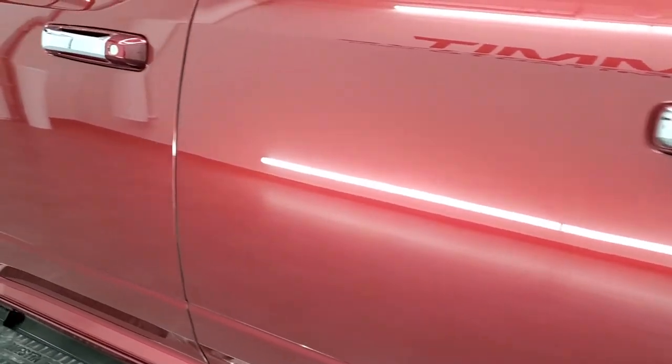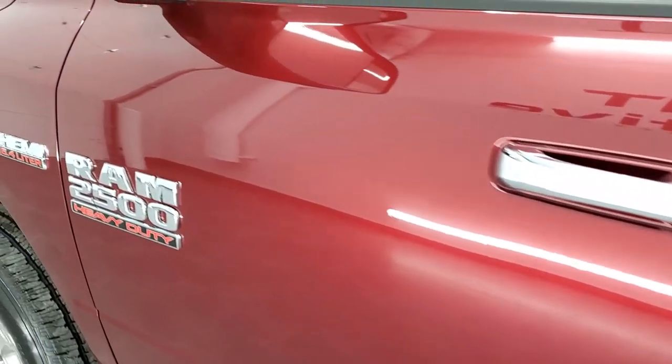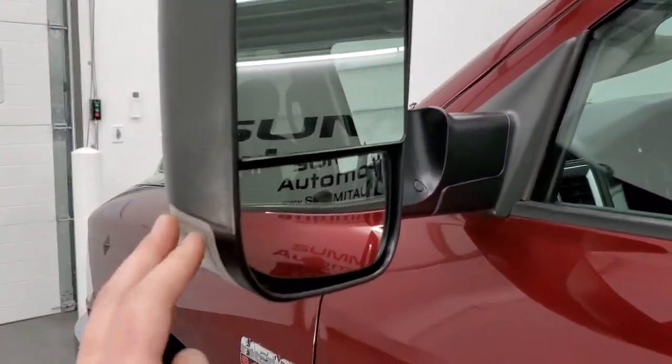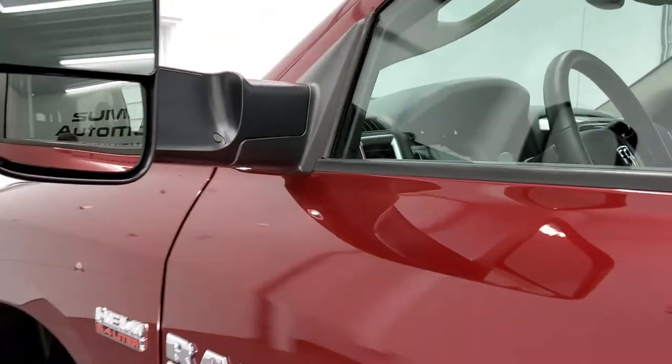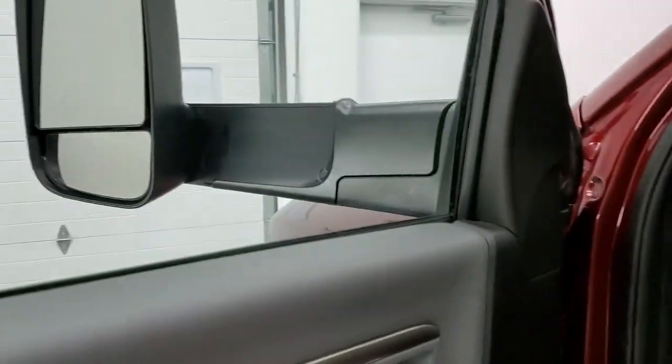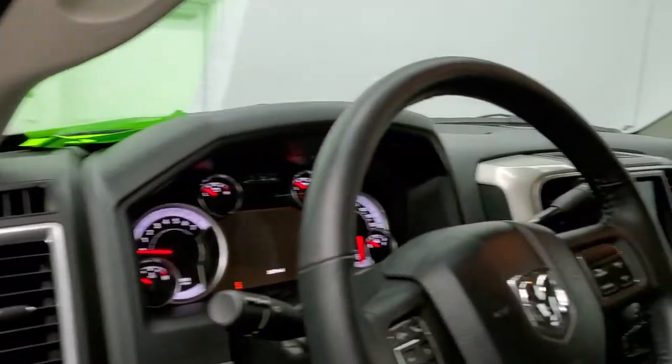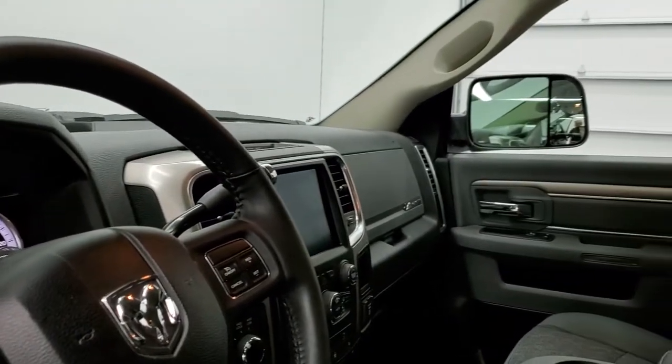Driver's side doors look really good. No dents or dings on them. It does have the heated fold-out tow mirrors. They have built-in directional signals, and these mirrors do power fold in and out. And I always like showing both sides so that you know that both sides are working properly.